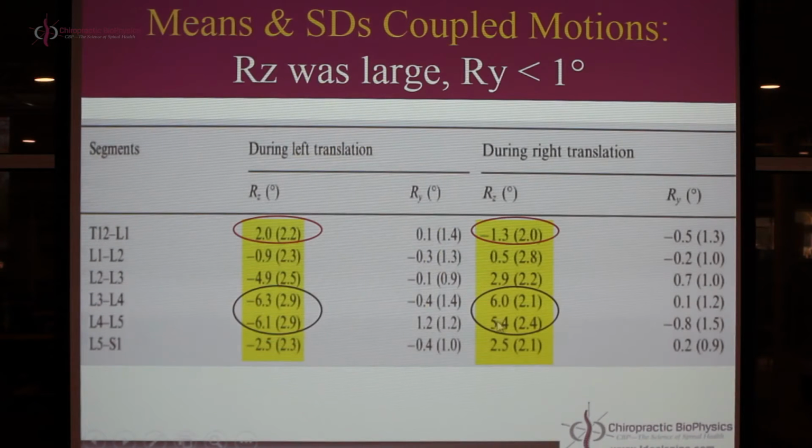That should make sense. Your rib cage is translating, it's not twisting. How it gets to translate is the segments bend in opposite directions, okay? And then we broke down left versus right, and you'll see the approximate same type of movement and approximately the same magnitudes of movement from right to left. There was near symmetry in here as well. And then again, the y-axis rotation, it's less than 1 degree.